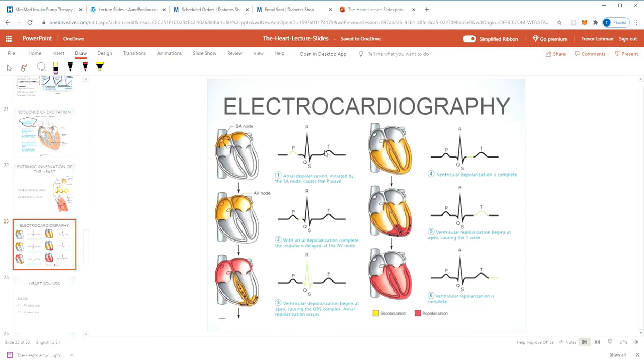But I am going to ask you, what does the P wave represent? What does the QRS complex represent? What does the PR interval represent? You know, that kind of thing. I'm trying to think of some other ideas. Okay, this is a good one.